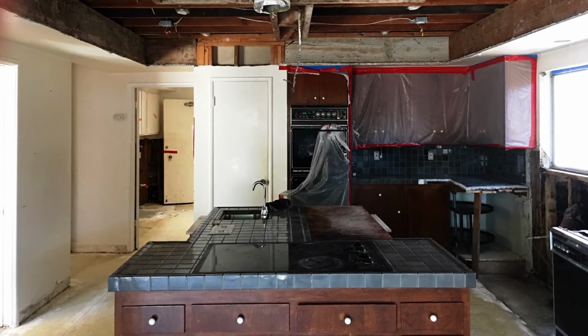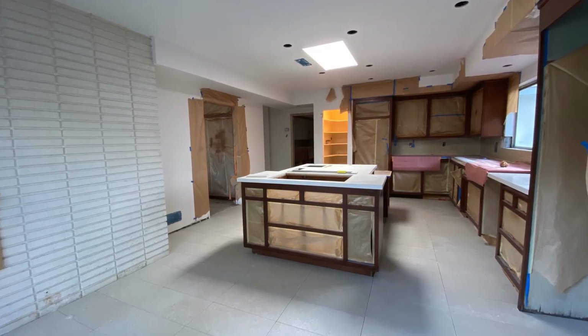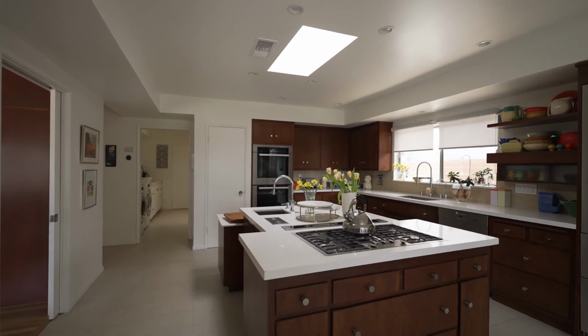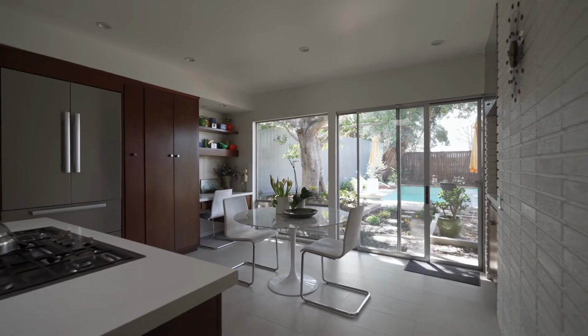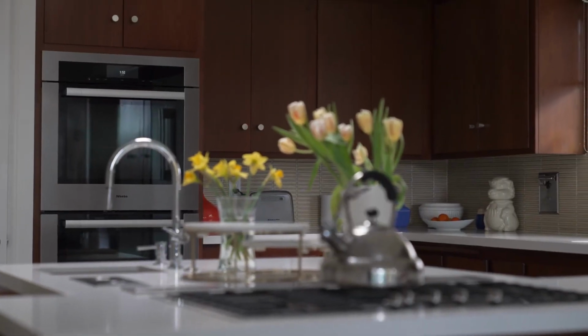Our original vision was to restore the house to its original glory. I mean, it's designed so well that it was largely intact. For example, all the kitchen cabinets, we decided to keep all those and just refurbish them. And so it was a lot more labor intensive because of all the water damage. We actually had to build the boxes, but we wanted to keep the front faces of the cabinets and keep that original feel.